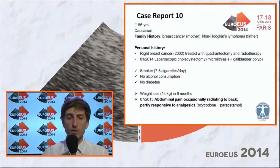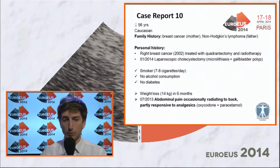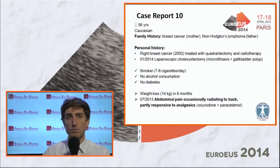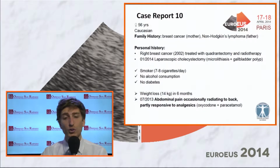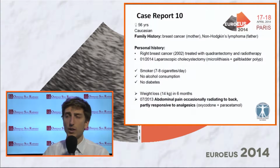In January of the current year, the patient underwent a laparoscopic cholecystectomy due to microlithiasis and a gallbladder polyp. The patient is a smoker. She smokes 7 to 8 cigarettes per day, does not consume alcohol, nor is she diabetic. The patient showed a significant weight loss of 14 kilos in 6 months.